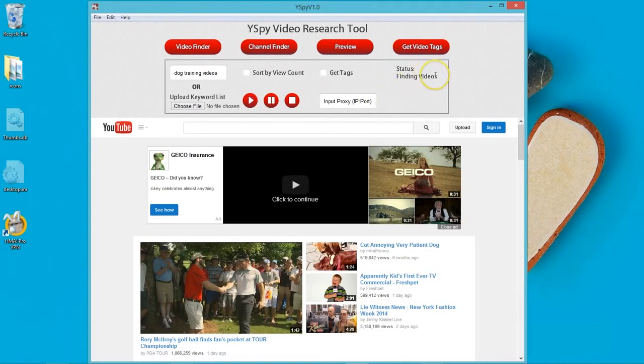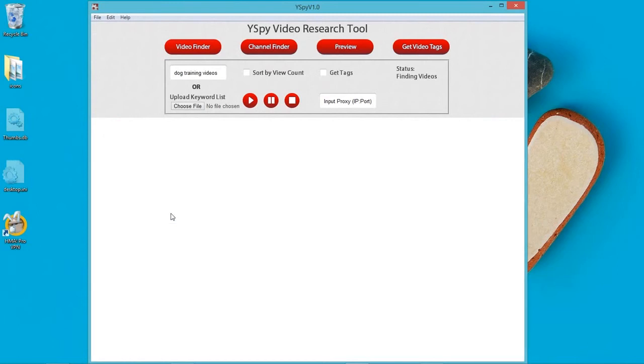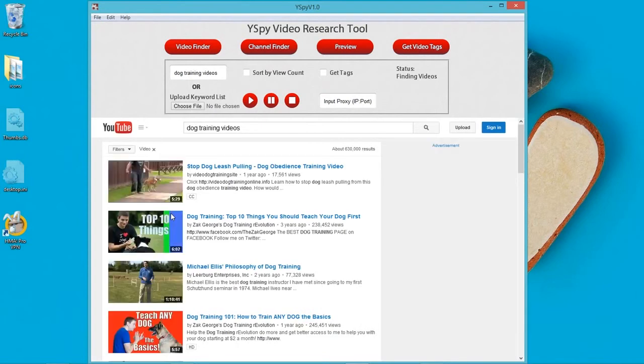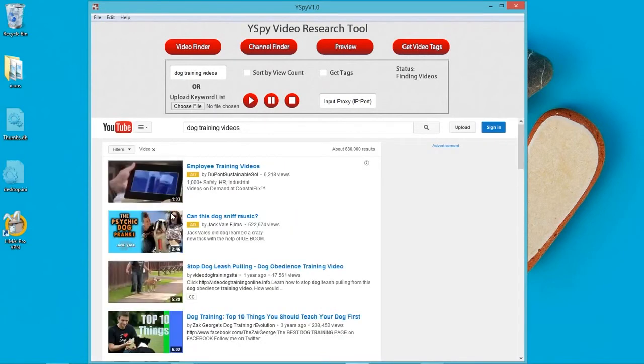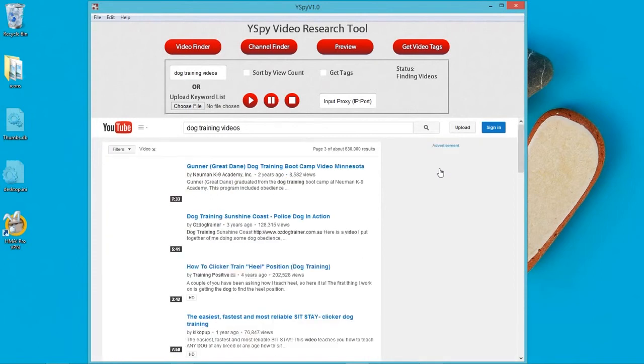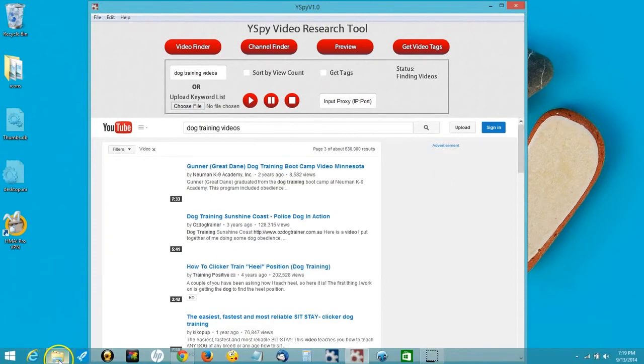So you see here, status finding videos, and it's initializing. It's going to just go through all of the search results as they appear on YouTube. So it's going to pull up the first page of results here in just a second, and then it's going to go through all the pages of results that YouTube will return. And typically, YouTube is going to return about 30 to 35 pages of results before it shuts down. You see here, it's going through all the results and it's downloading all of the video information. So I'll actually show you what it's doing while it's doing it.